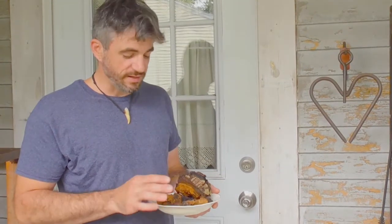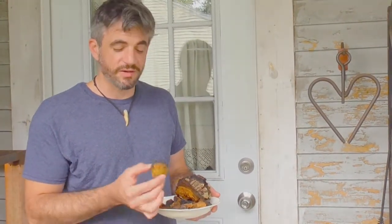Now that we've harvested our chaga and let it sit and dry for a week or two, it's time to take it into the kitchen and process it into smaller chunks so that our crockpot can have as much surface area as possible.